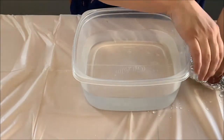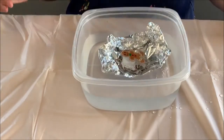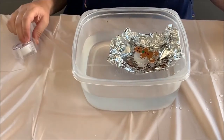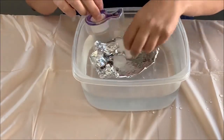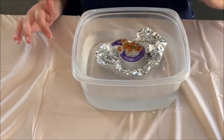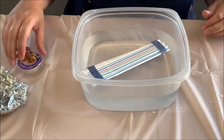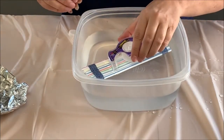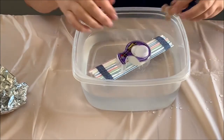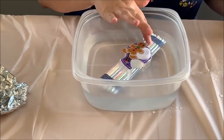Now you can try to add other objects in with your gingerbread man to give it a little more weight to see if the object will still float. Here I put a bottle cap in and tape. Wow, it's still floating. Now let's try the same thing but on our straw raft and see if it works. Tape, bottle cap, and gingerbread man. Wow, it held up too.